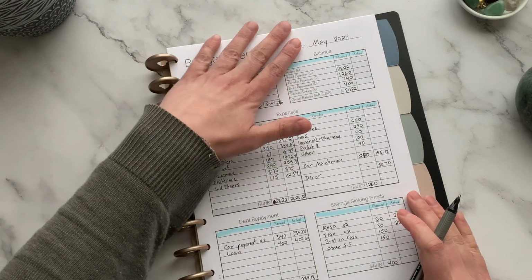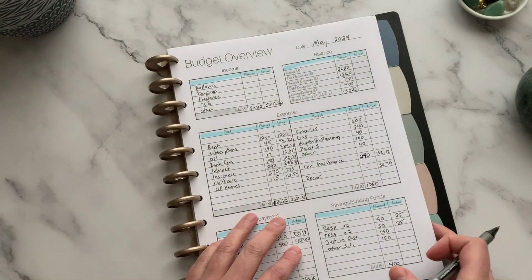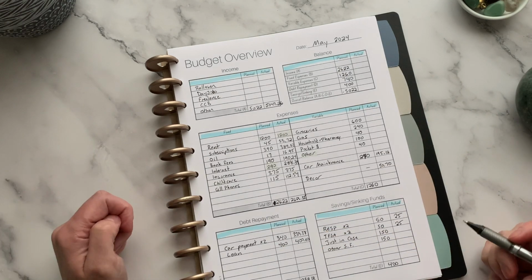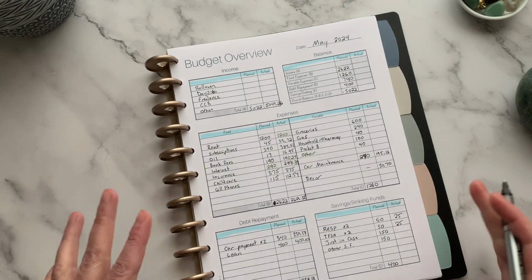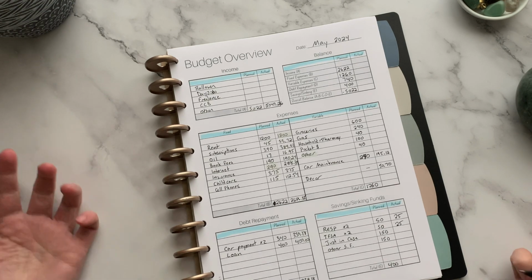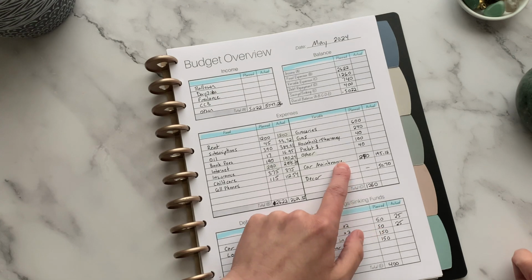And if you're curious, this is just a budget overview that I use each month to give me a bird's eye view of what's going to be coming out in the month, so I can figure out how much income we need to cover all of those expenses. So that is our fixed expenses. Let's move on to our variables.